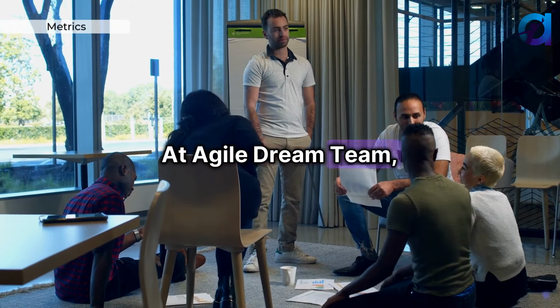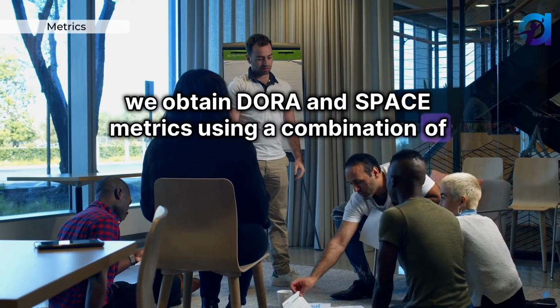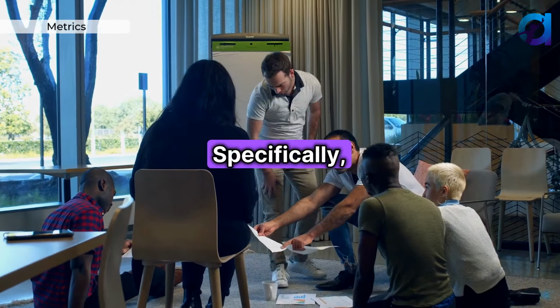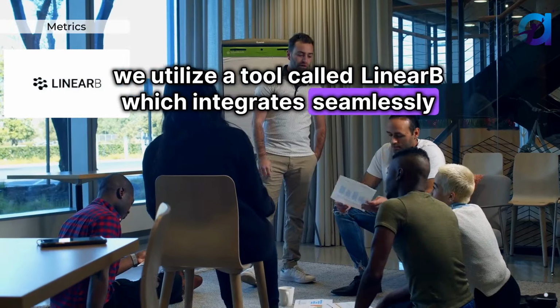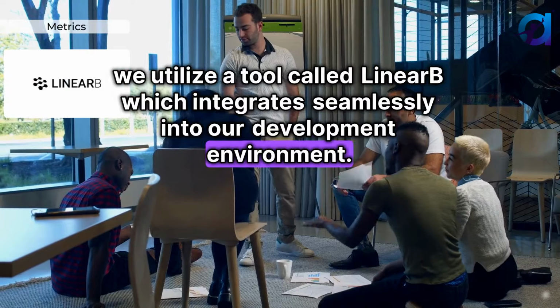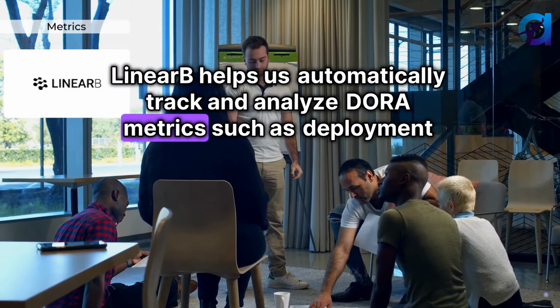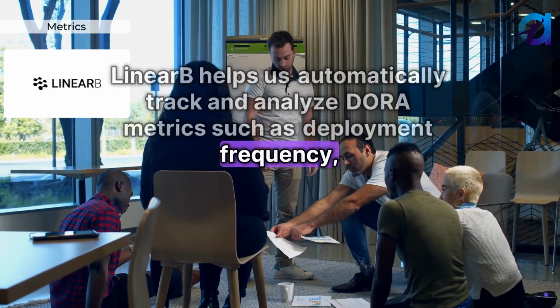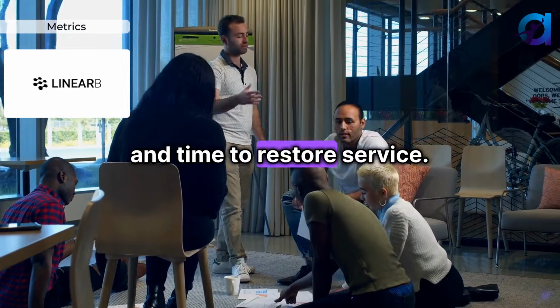At Agile Dream Team, we obtain DORA and SPACE metrics using a combination of tools and surveys. Specifically, we utilize a tool called LinearB, which integrates seamlessly into our development environment. LinearB helps us automatically track and analyze DORA metrics such as deployment frequency, lead time for changes, change failure rate, and time to restore service.